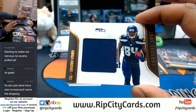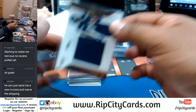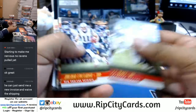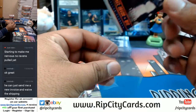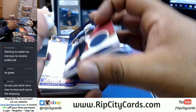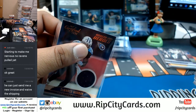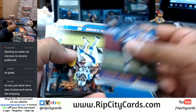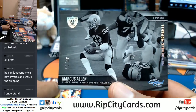Mardar Bow with a patch for the Seahawks. /399, Michael Irvin for the Cowboys. DeMarco Murray for the Titans, patchwork. /299, Marcus Allen of the Raiders. That's a cool picture.